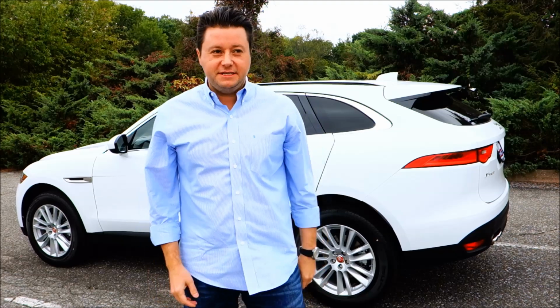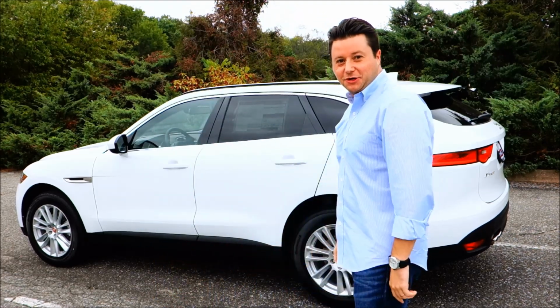Today we have the 2017 Jaguar F-Pace. Let's take a closer look.